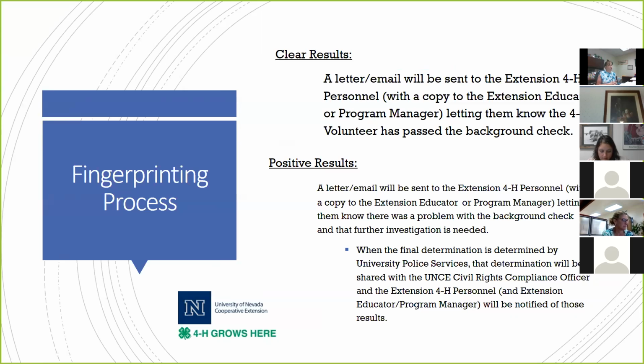So once they determine, University Police, Chief Garcia will actually be making those determinations now, not the area directors, and they will let the Civil Rights Compliance Officer know, and you will be notified of those results. Either they'll be accepted or they'll be denied. I asked about, because I've always seen it to where we might have a, you're accepted with provisions, I guess. And I was informed that we do not accept with provisions anymore.